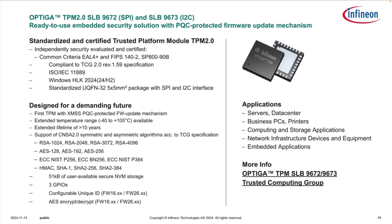What does it mean and why is it important? Every TPM must have a firmware update mechanism. And this has actually been security evaluated and certified. On these two TPMs, we have further secured the firmware update process with an additional PQC-approved XMSS signature scheme. And this is actually quite important because TPMs have life cycles of easily more than 10 or even 15 years in the field. And this brings us right into the PQC transition critical timeframe.